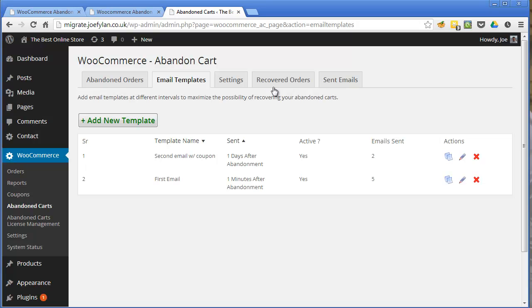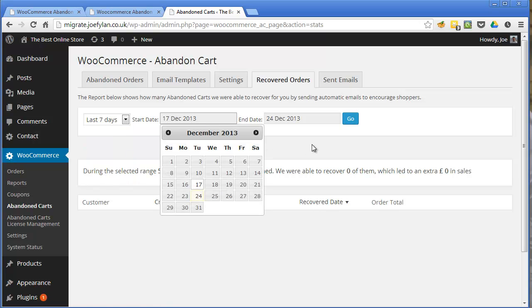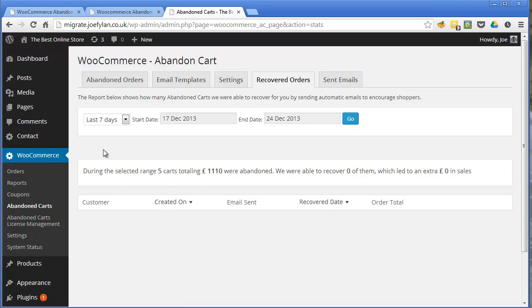Now the next tab to look at is the recovered orders. So this allows you to see how the plugin's performing on your site, and you can search through abandoned carts that have been recovered using these preset date ranges, or you can add a period here and search. So just on my test site it says during the selected range 5 carts totaling over £1,000 were abandoned, and because it's a test site I haven't actually recovered any, but if it was a live site and I did manage to recover some, you'd find out here. So this is a premium plugin, but you could quickly see if it's paying for itself after not too long by checking these stats. And that's about it for the recovered orders.